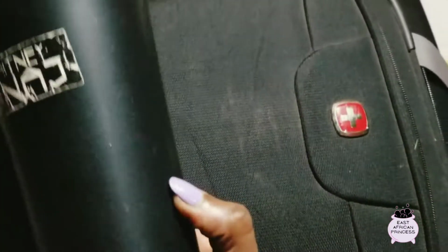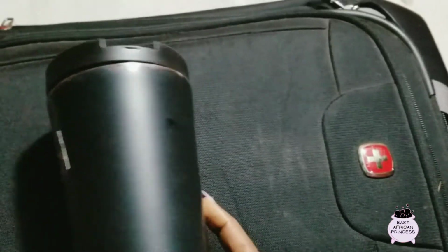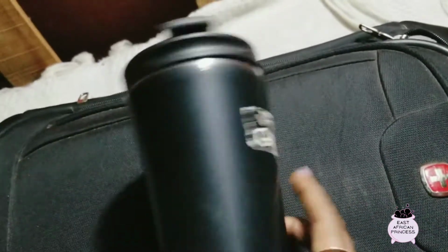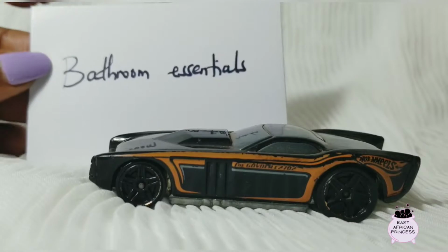I like to carry this mug just for drinking, and it's one of my favorites because it's becoming kind of vintage by this time. I love it because it's also a flask and also for water, so it's what I use most of the time.